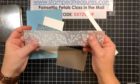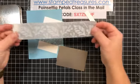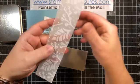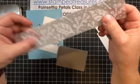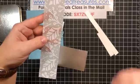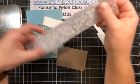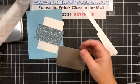And this piece, I think it's called the Plush Poinsettia DSP. This is going to create a belly band around here. It has this beautiful flocking pattern on top of it, and there are 3 different patterns. I'm not sure how many of each you get, but one of the patterns actually coordinates with the poinsettia dies. If anybody wants to recreate this piece, it measures 1.5 inches by 8 inches.